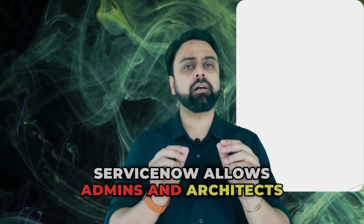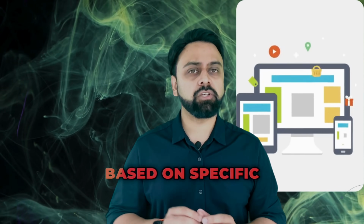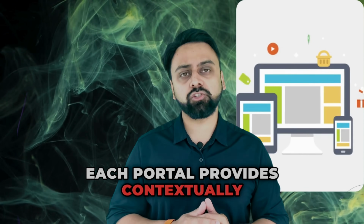ServiceNow allows admins and architects to enable multiple virtual agents across different business functions and portals. You can tailor topics for each virtual agent based on specific needs, whether it's for IT, HR, or sales. This flexibility ensures that each portal provides contextually relevant support.